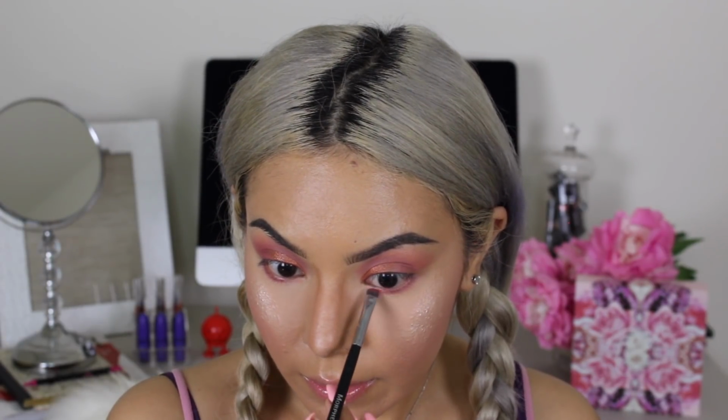And the look just looks super summery. So I'm gonna pop on lashes. For lashes, I don't have anything new that I've been obsessed with, especially because I've been wearing lash extensions, so there's nothing really new and exciting to share with you guys. I'm just gonna pop on some regular old lashes that I've already been using.